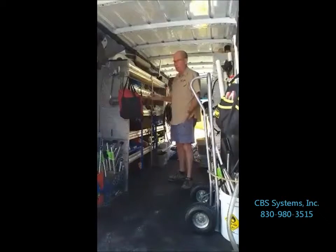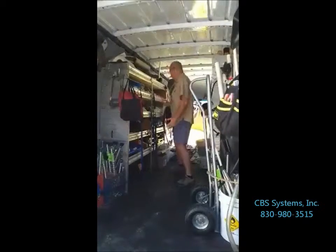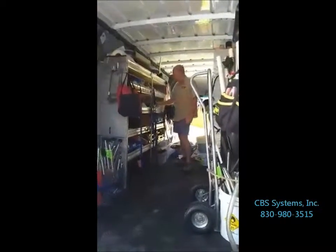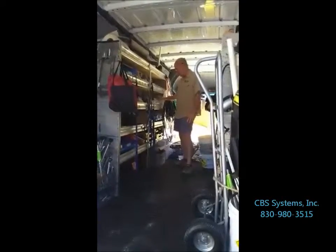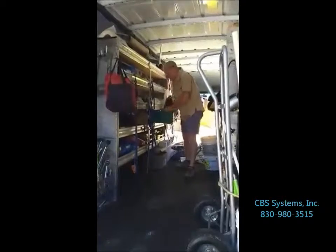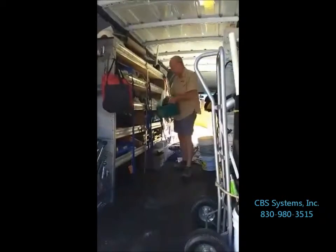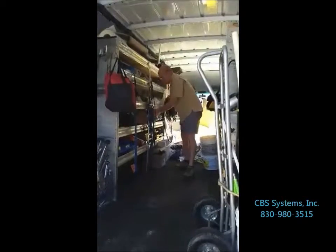The truck is big enough to carry all the parts. We have RO filters for different brand units, and for everything that we sell are completely stocked on the truck. We have toolboxes with miscellaneous parts for Fleck water softeners, one other brand also, and then obviously all the equipment that we sell.